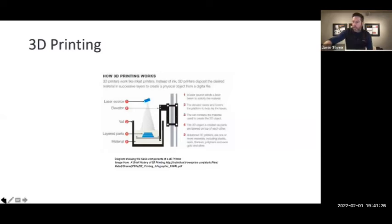So I'm going to touch in a nutshell on how 3D printing works, and then we're going to contrast and show you how production looks to make these Nightguards digitally. So in a nutshell, 3D printing, there's lots of different 3D printing technologies, but the majority of them operate mostly the same.